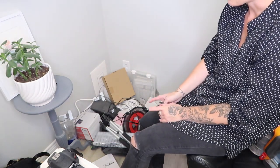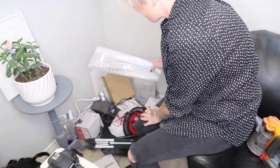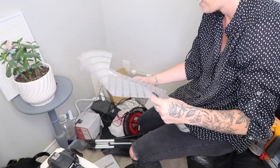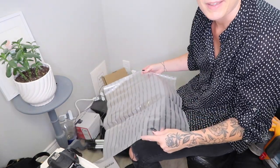To be honest, now that I'm looking at this, there's really not a whole lot to throw out. But one thing I did find that is really interesting is the rest of the film that I used on the other window. Oh good, it wouldn't have been enough. I'm glad.